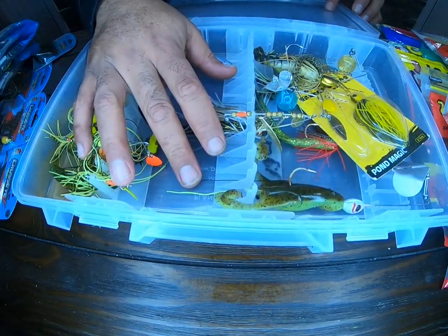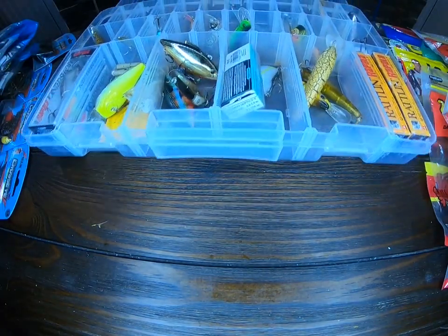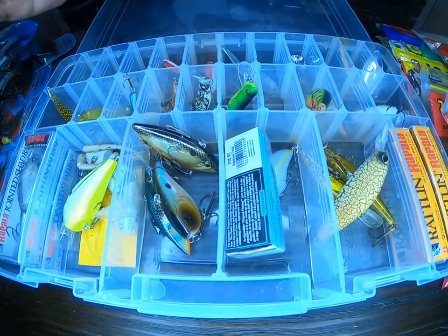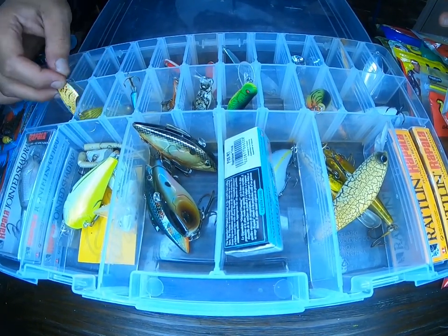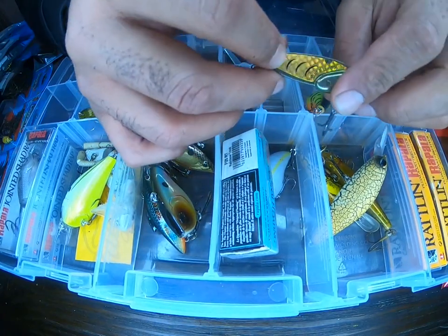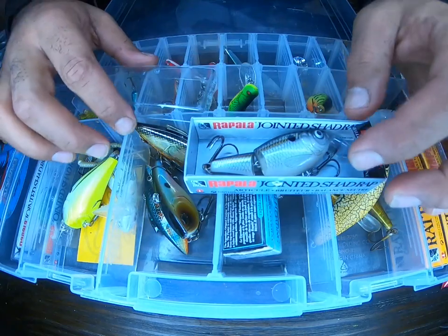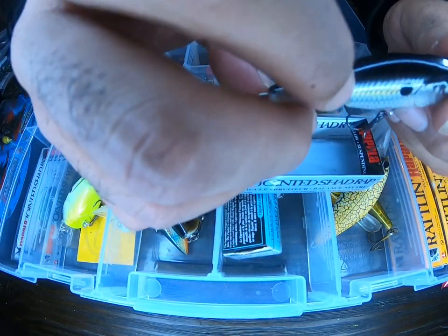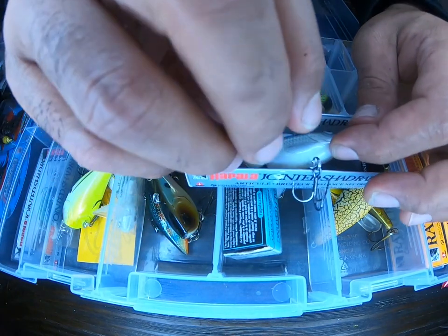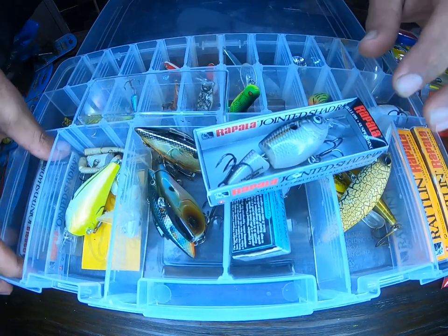I'll go through this box, clean it out. Moving on to the next tray, we have a little assortment of different things here. So we're gonna have a couple blade baits here, golden shiner imitators, a couple of Rapalas. This is the jointed shad wrap with a little gold hue in the middle. Couldn't really find at the time the pattern I was looking for, but I ended up going with this one anyway. As well, I believe in the baby bass.